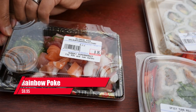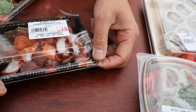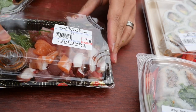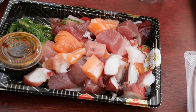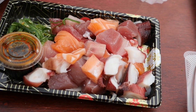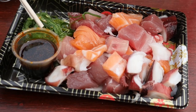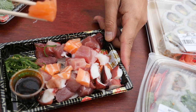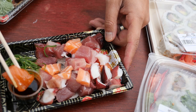This is the rainbow poke, and it's rainbow because of the different pieces of poke that it comes with. And you got salmon, tuna, hamachi, and tako. Oh, and then they have some seaweed as well. That looks fantastic. And I believe this might be like a spicy shoyu sauce, maybe with some chili oil. Let me go ahead and try some of that salmon. Let me dip that into that sauce first.